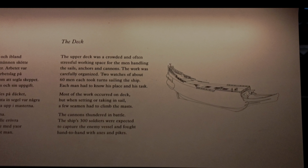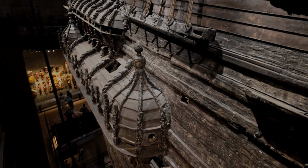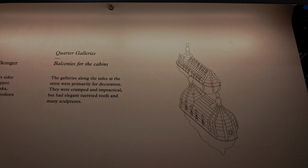Moving on towards the back, we can see some galleries, and they show a gun port here, and now we can look down on it. The museum is a wonderful place. The incredible job they do explaining everything is fantastic. Again, we're looking at the galleries. They weren't very practical for anything other than adornment and adding some width and weight. And we're going to talk about all the weight that these 700 carvings add in a little bit. But for now, let's just admire them and the state of preservation that we're seeing on something that is very nearly 400 years old.